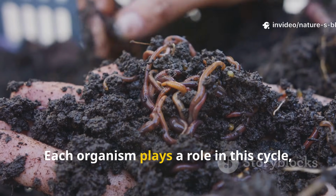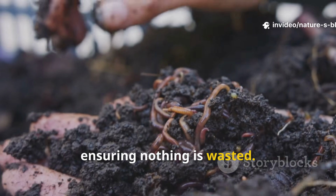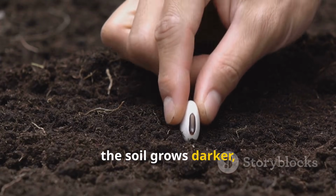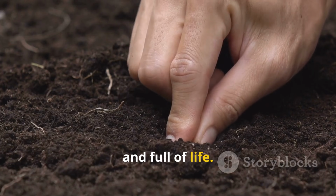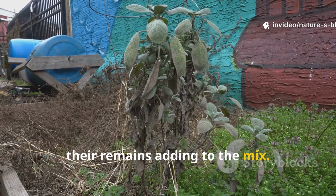Each organism plays a role in this cycle, ensuring nothing is wasted. As the cardboard vanishes, the soil grows darker, richer and full of life. Weeds are suppressed, their remains adding to the mix.